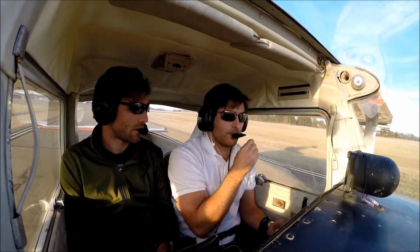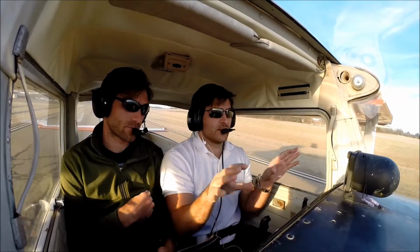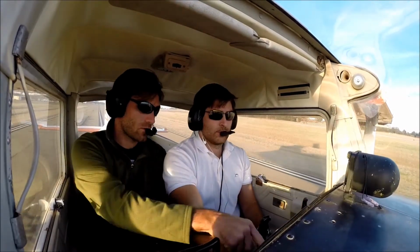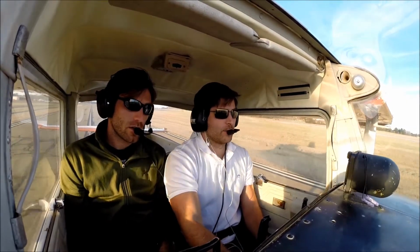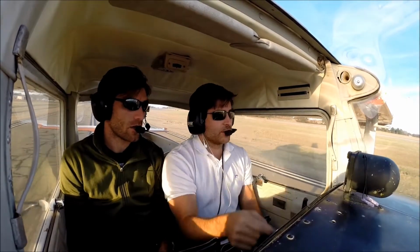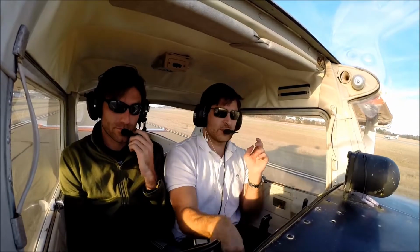0137 for 23 Golf. Yeah, when the radio guy comes on, just kind of listen a little bit. What was that? This is the transponder. He gives me a transponder code. He's doing a touch and go, I think. This is a transponder, a piece of communication equipment. It's got an antenna. I think it's actually on the bottom of the plane.